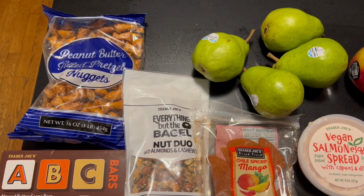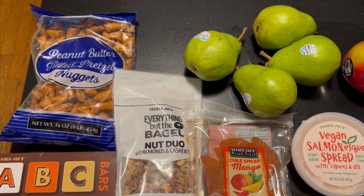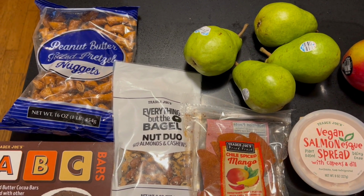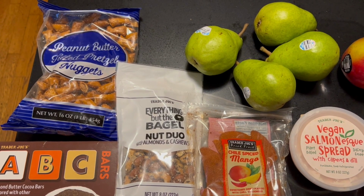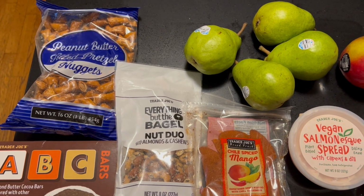So we're going to start this trip off right. I went off to Trader Joe's to get some snack items for both the car and then also while we're up in New Hampshire. The requests I was given were sweet, salty, fruit, and then kind of little things that would be good for day trips, like hiking, to have in the car, all that stuff.